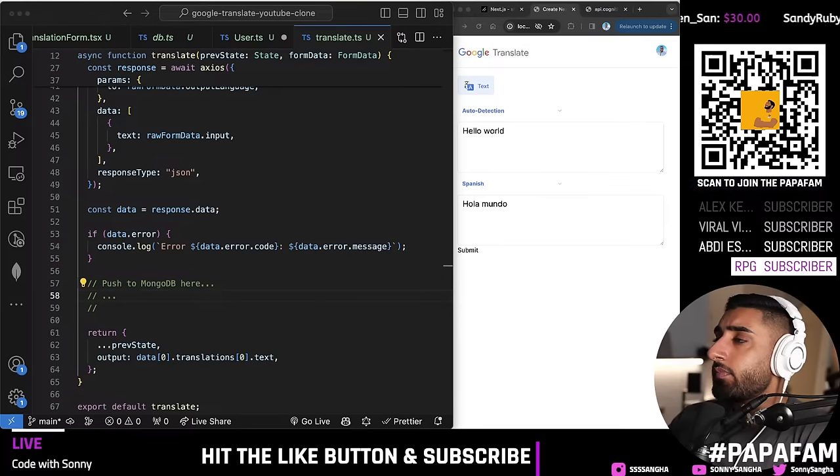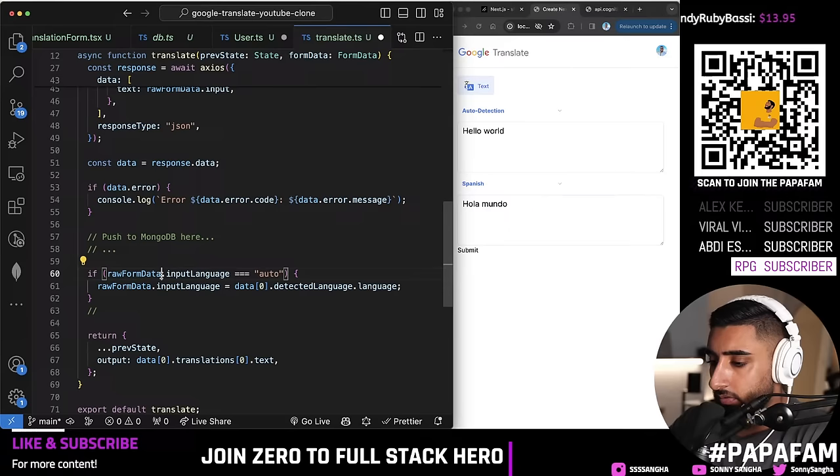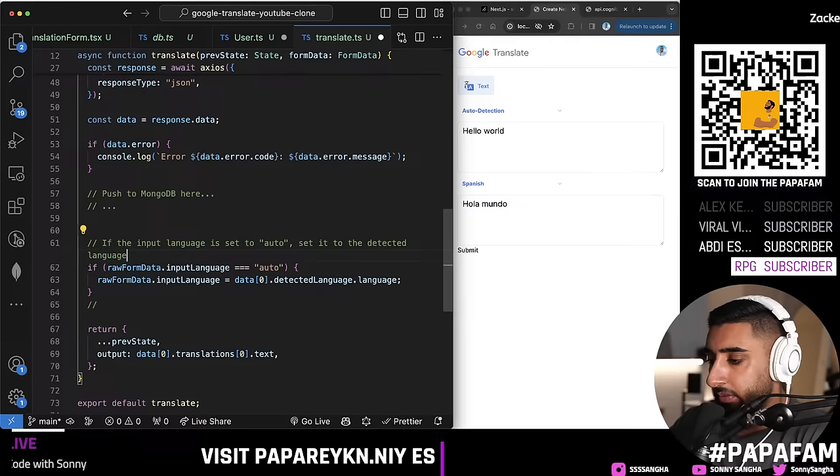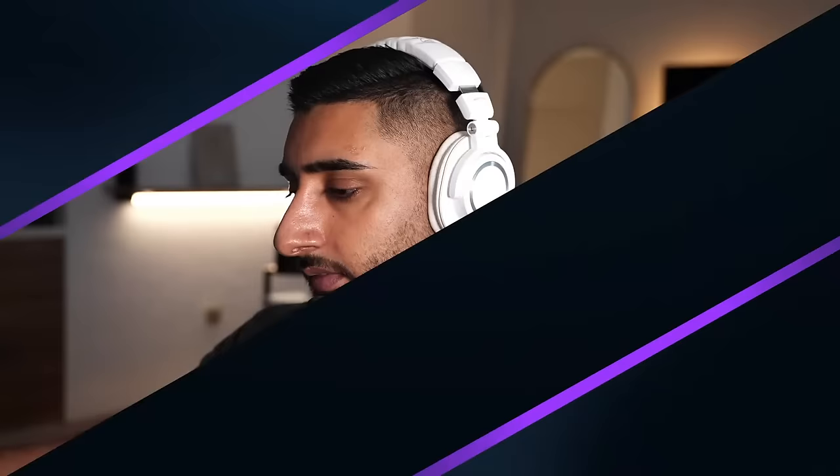Now what I want to do is firstly check if the input language was auto. If the input language was auto, then I'm going to change the input language to be the detected language that came back, because once I sent it off to Azure AI Translate, it's going to detect. So if I'm speaking Hindi, for example, it will come back with HI. So I'm setting the input language to be HI. It changes from auto to actually HI, because in the database we want to know what language it detected.